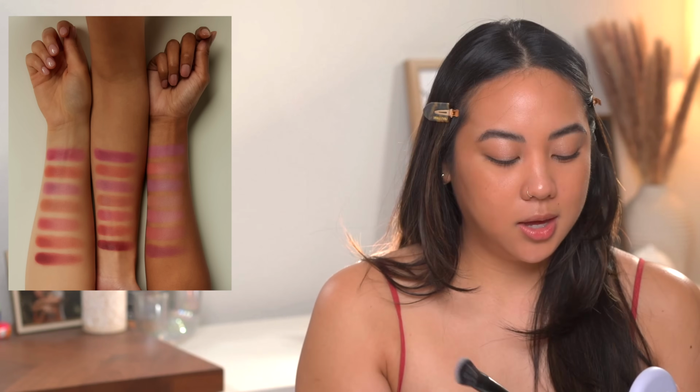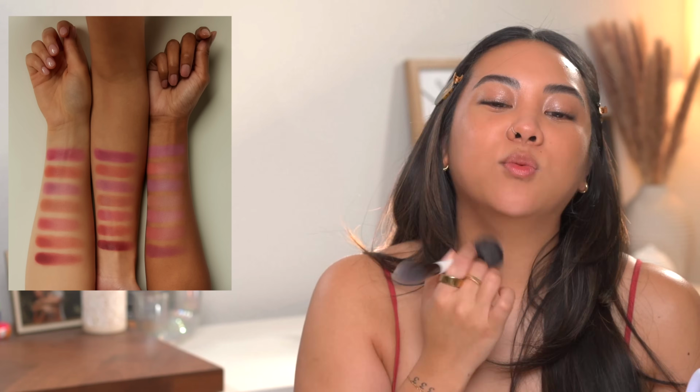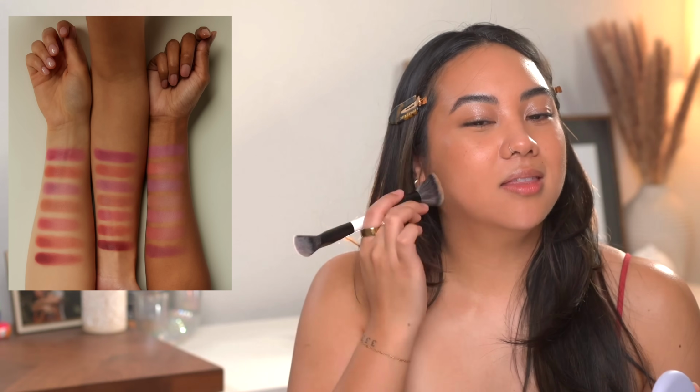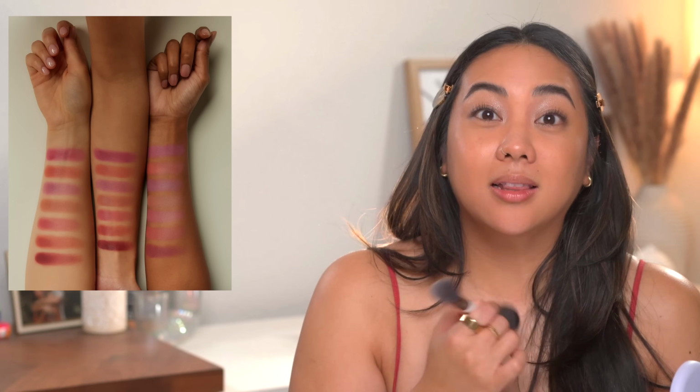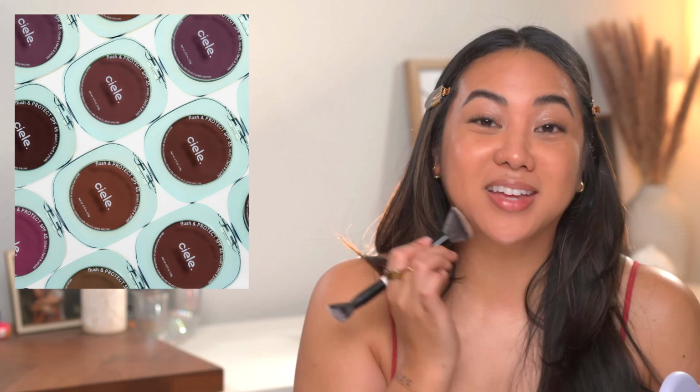Not necessarily, because I use SPF on my entire face every day anyways. And the way that I look at makeup with SPF, it's just kind of like an added bonus, you know? And in general, I think that this launch really speaks to me because I like Ciele as a brand. I like the products. I have loved everything that I've purchased from them. The skin tint is definitely a holy grail for me. I cannot get enough of that skin tint.